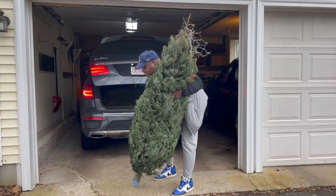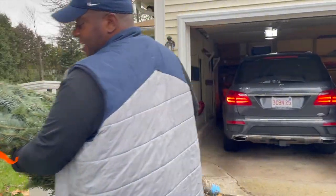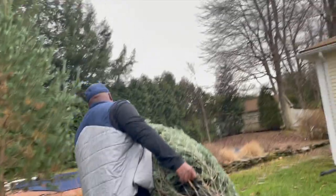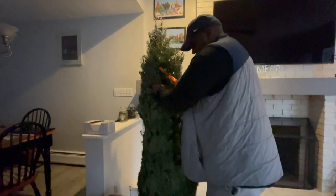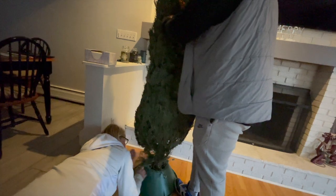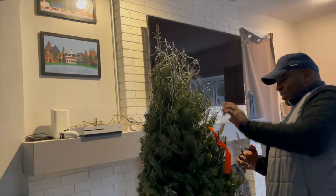Here's Dad with the tree. It's my last year doing this. This is you next year. No. That's Mike's, ladies. It's not going to go in here. It's messed up. Early in the game.